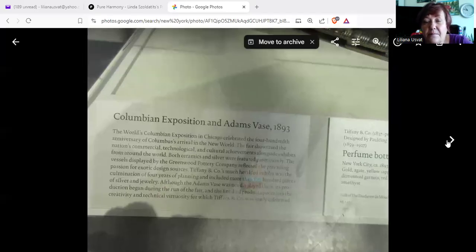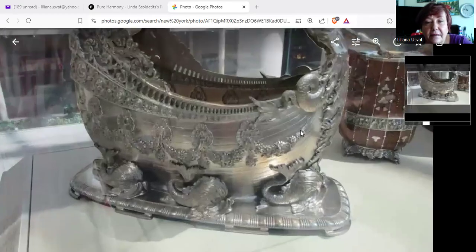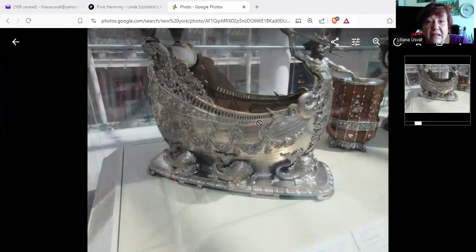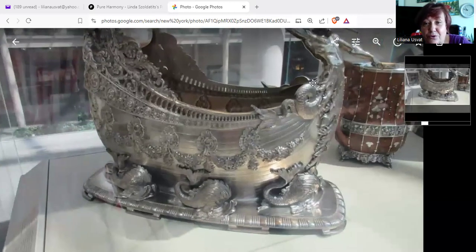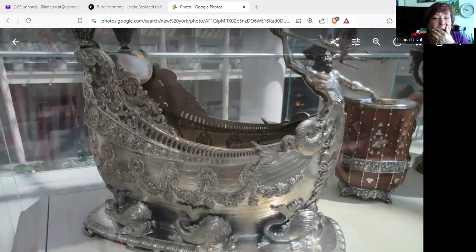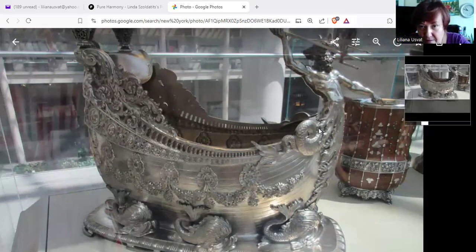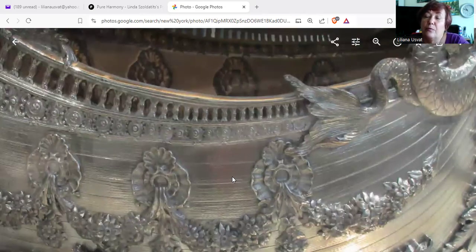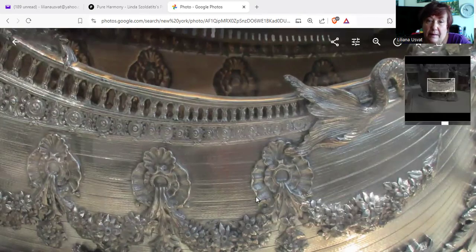So let's see the vase. That's a very interesting piece of jewelry. So we can see that they have half men, half fish. And it's possible it's from an old world, a recovered piece.